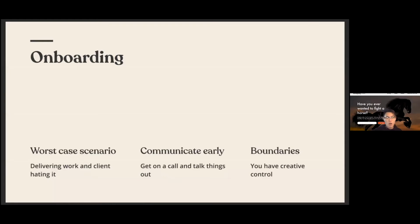You can avoid this problem by communicating things clearly and early right from the get-go, right? There are frameworks out there, there are ways you can ask questions to make sure that you and the client are on the same page. I'm not gonna get super deep into this, but it's out there, just Google it.